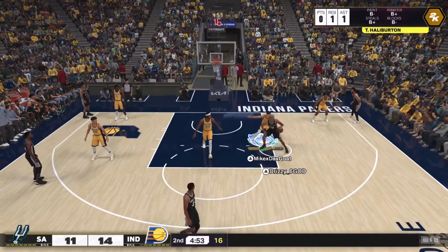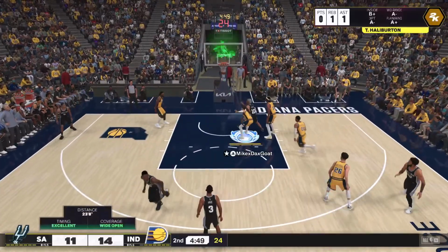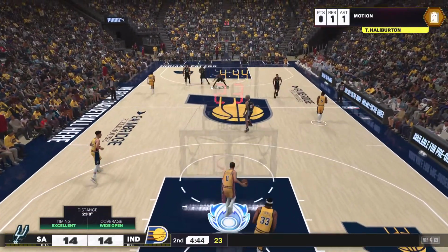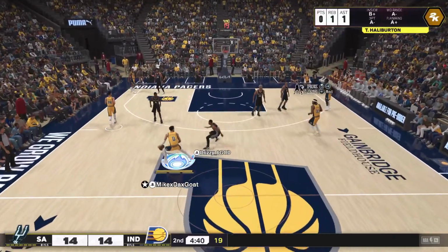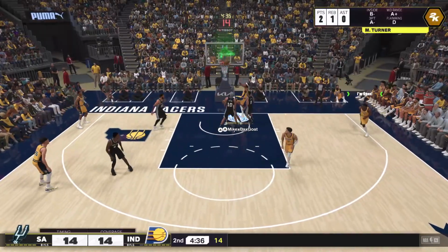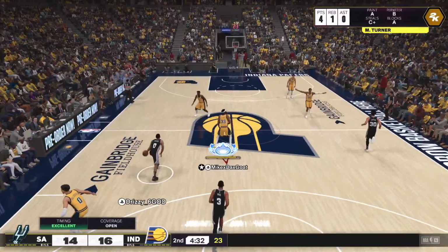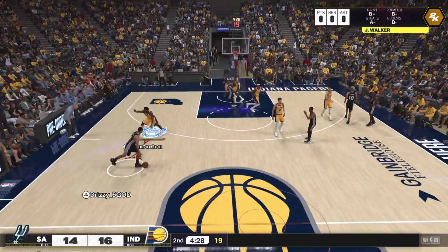Sohan, right side. The kick out to Paul. Sinks it from distance. 3. Paul's got his first 3 points of the game. Quick off the draw. Chris Paul certainly doesn't lack confidence shooting the ball. Here's Turner. Good on the bucket. Well, anytime you can get a good look close in like that, it's always your best option.